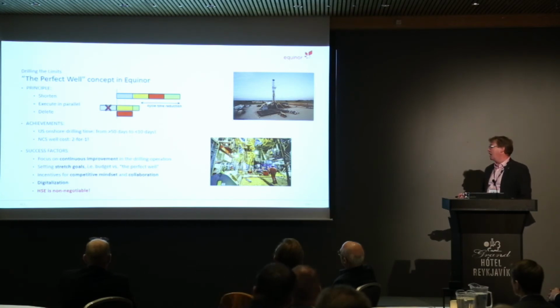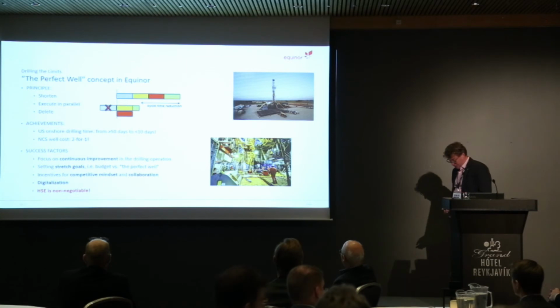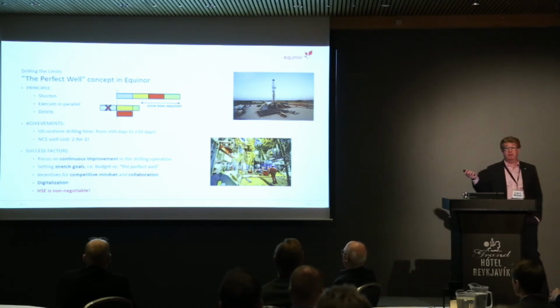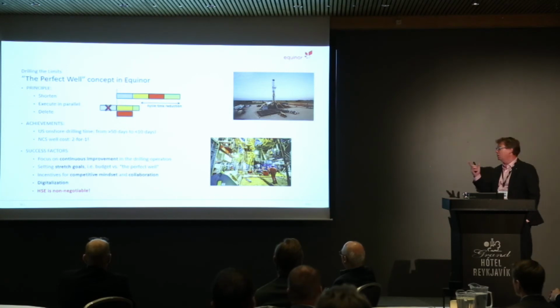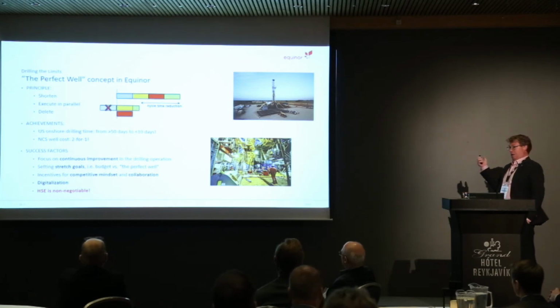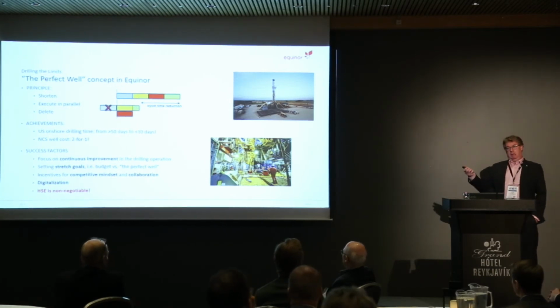We have done the same for our offshore drilling, and on the Norwegian continental shelf, over the last 5 years, from 2013 up until now, we're saying 2 for 1. We're getting 2 wells for the cost of 1. And these are wells that cost approximately a little bit less than $100 million. So this is a lot of money being saved.